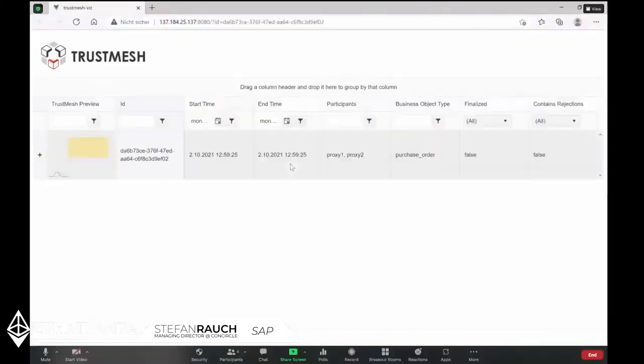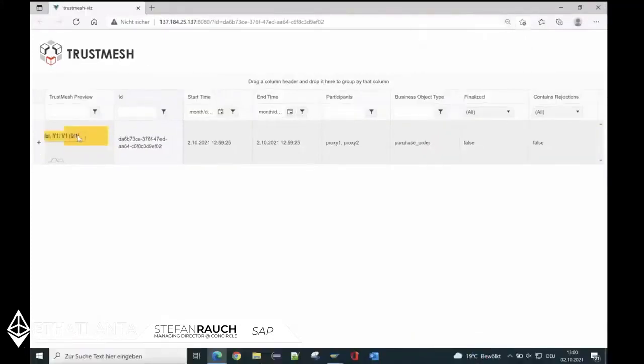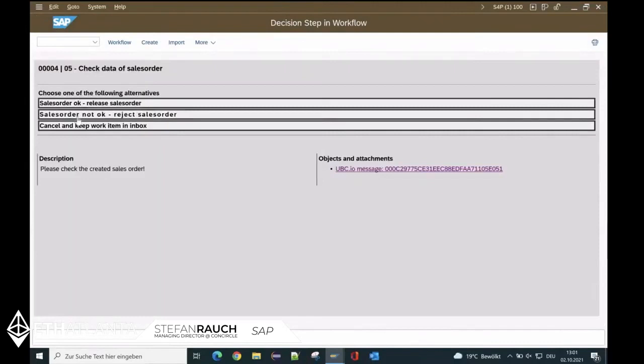to be on hold. We see that in the trust mesh we now have only one entity, a purchase order, because the sales order was not released. It was not rejected. We are just in the business check right now. So the first entity in the trust mesh was the original purchase order. It was yellow because the check was not done.